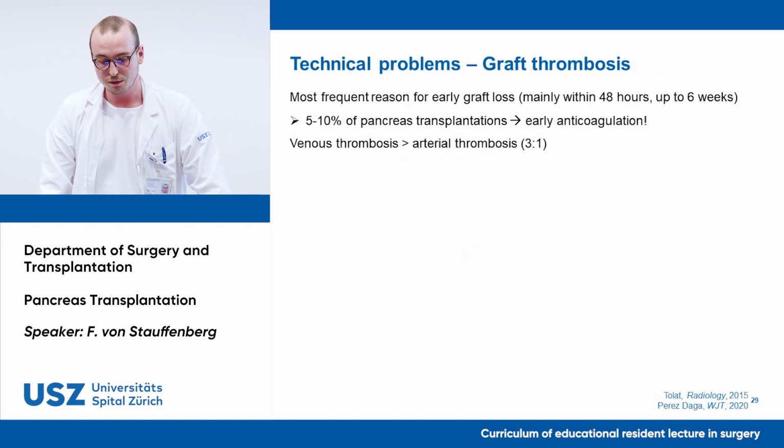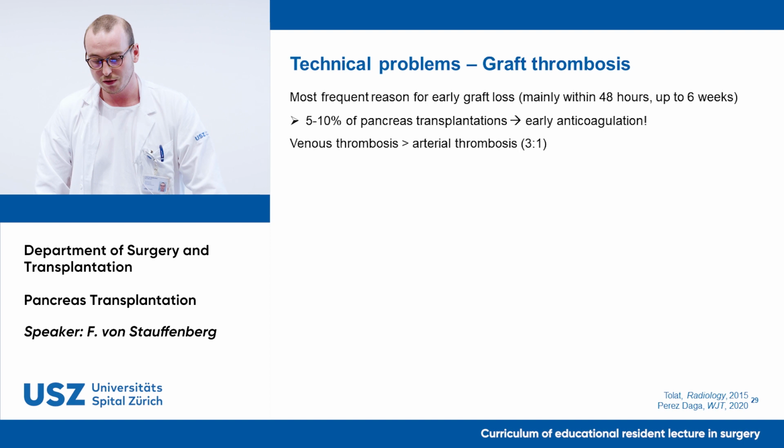The most frequent reason for early graft loss is graft thrombosis. It occurs mainly in the first 48 hours, but can show up to 6 weeks after transplantation. It happens in 5 to 10% of pancreas transplantations, so we have to administer an early anticoagulation to prevent it. Venous thrombosis is more typical than arterial thrombosis.